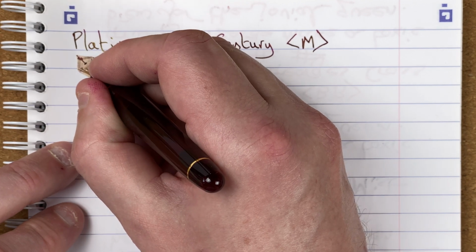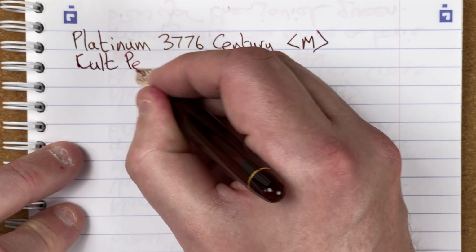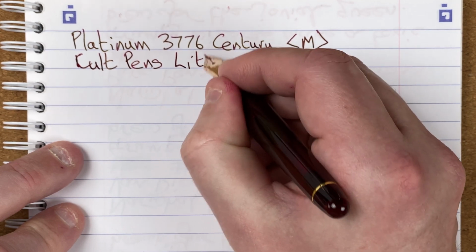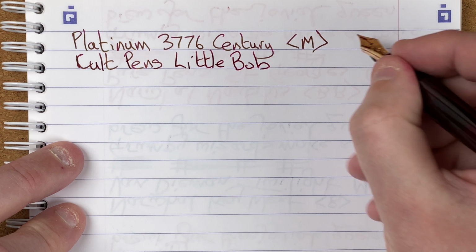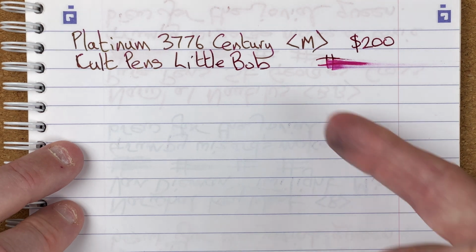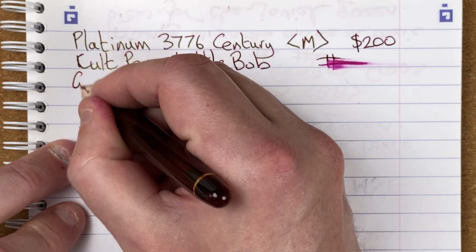The ink is by Cult Pens, made for them by Diamine, which is why I nearly wrote Diamine. And it's called Little Bob. I say it was $200, and my wetness test, you see, it's not overly wet. I'll just write a sentence.